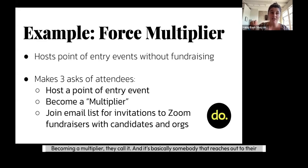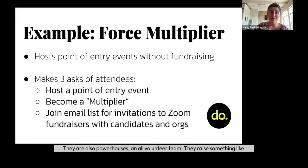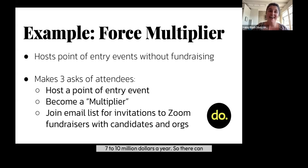becoming a multiplier, they call it, and it's basically somebody that reaches out to their networks to invite them to upcoming fundraisers they have. They host these fundraising events on Zoom, and they also offered for you to join an email list for invitations to those Zoom events for candidates and orgs. And they are also powerhouses. As an all volunteer team, they raise something like $7 to $10 million a year. So there can be a lot of power that happens when thinking about how we can continue to scale these opportunities to build base.